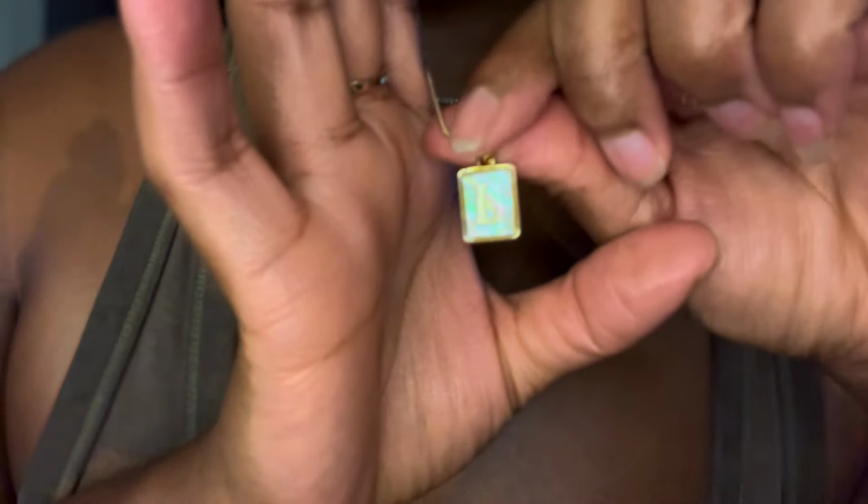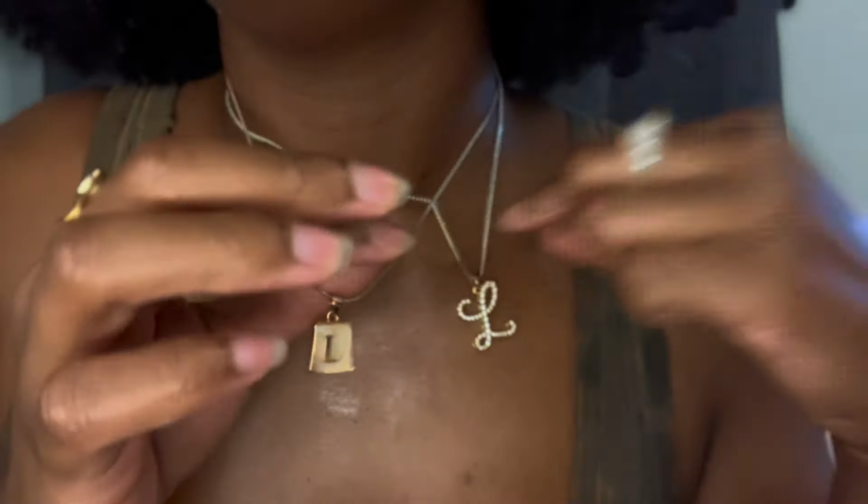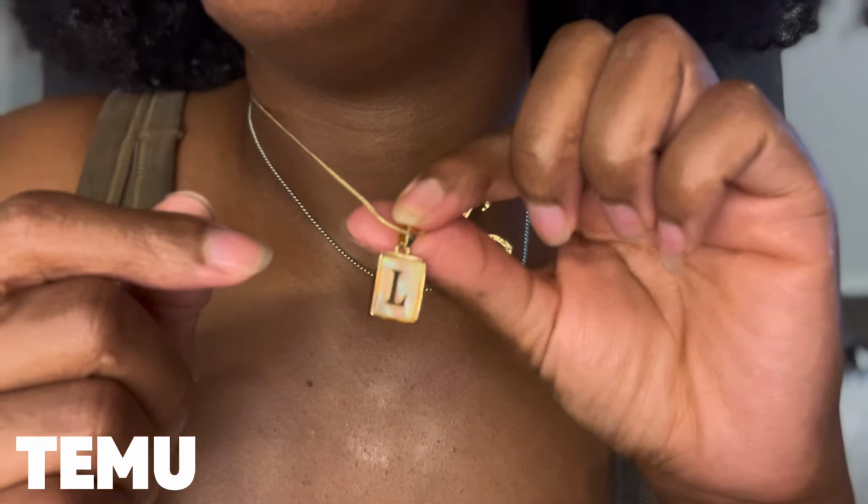This other L necklace, y'all know I love L's. L's for Lauren, L's for Layla. This one came from Temu. Super cute. I recently, just like my rings, I just got back into wearing necklaces more often. Because sometimes I need a little extra razzle dazzle.